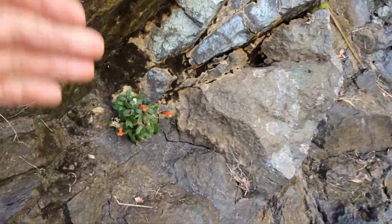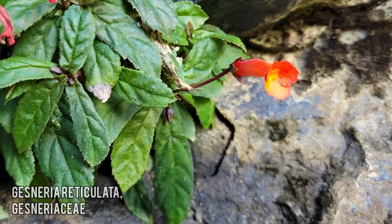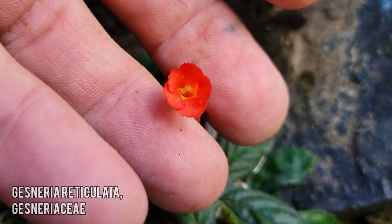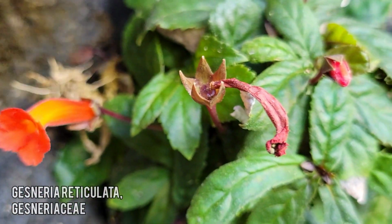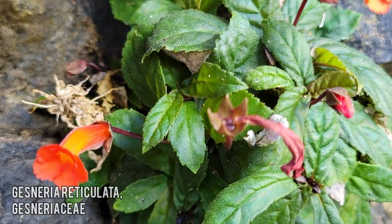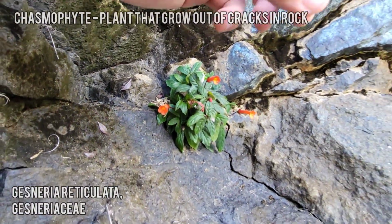Stop to take a little break and happen to notice this little bastard. This adorable little bastard. It's like a gesneriad of some kind. Let's look inside that bilaterally symmetrical corolla. Oh yeah. There's the sepals, nice old corolla, all desiccated, falling off. There's one getting ready to go. And he's growing out of the rock. He's a chasmophyte. You gotta love the chasmophytes.